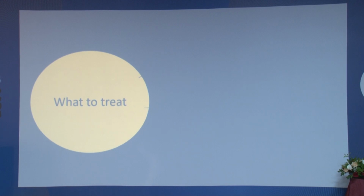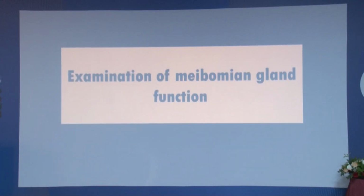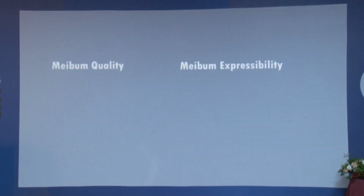But when they come to us, we just cannot give them lubricants and send them off. So we should know what we are going to treat. The aqueous layer, as we know the basics, but still each one of these has to be treated in a different manner. Now initially we'll start with the lipid layer, examination of the meibomian gland function, what all we can do in our clinics.